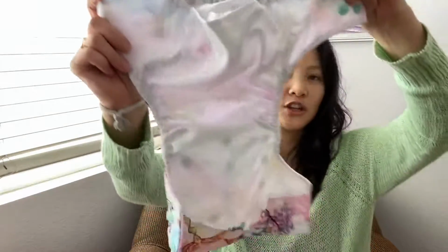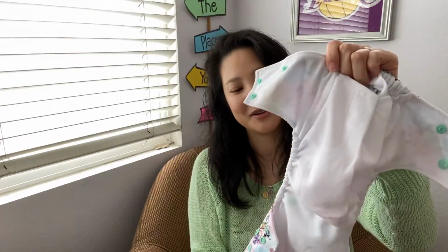On the inside, you will see that it has a nice athletic wicking jersey as the stay dry liner. This is also my first experience with athletic wicking jersey, and it is a game changer. I love this. I do feel like this wicks away moisture and keeps baby drier a little better than the micro suede and fleece. I don't have micro fleece pockets, although I have AI2s with micro fleece on them. I do have micro suede, and I thought that was fabulous. But then I met athletic wicking jersey and I was like, I like this.